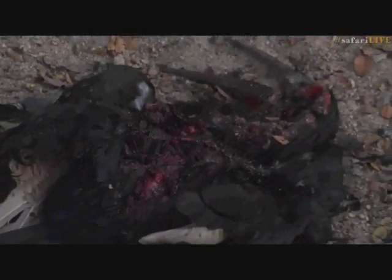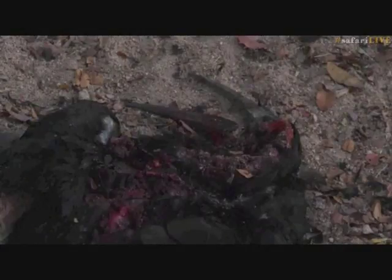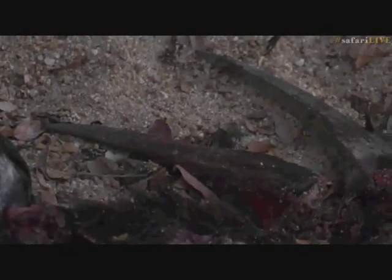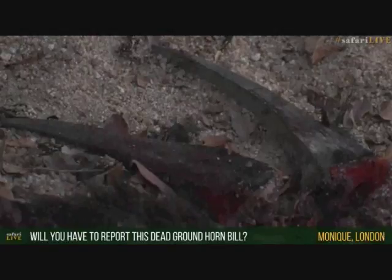So, Monique in London, yes, I will report it to the guys that are studying the ground hornbills, just in case they want to come and have a little look and maybe try to determine a cause of death, in case there's something other than these hornbills killing it. So we will just let them know. Also, they maybe will be able to ID it from the other side of the head, because they do have photographs of all of the hornbills and they kind of know who is who. So maybe they'll be able to ID who this bird is and work it out.